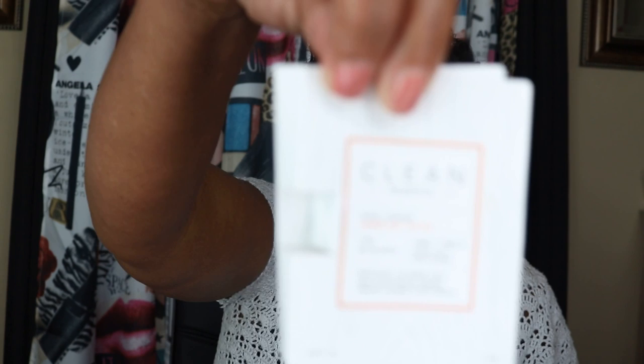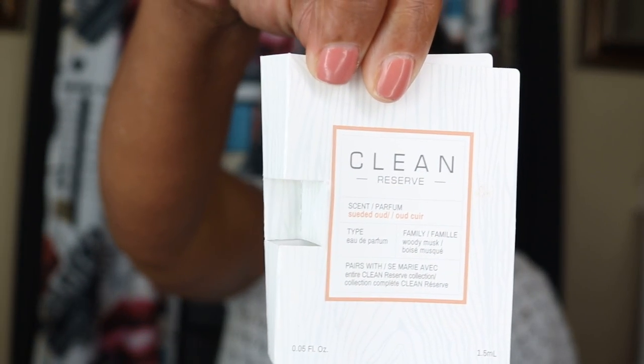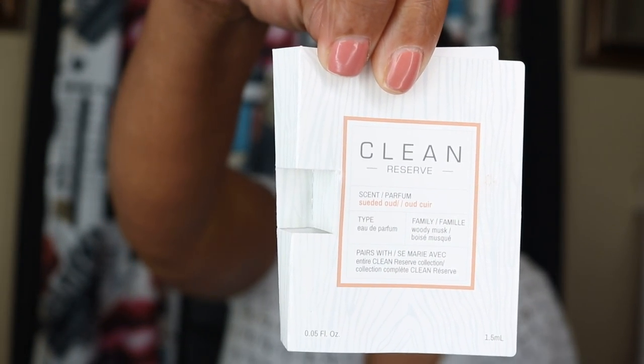Then moving on, I have another one, Clean Reserve. It's a perfume. It's got a woody musk, but I can say that it smells clean. And it's good to wear to work. So this is not something that I would purchase. I mean, it was all right. Like I say, you got to wow me if you're gonna be high end. Wow me, and then you get my cheese.